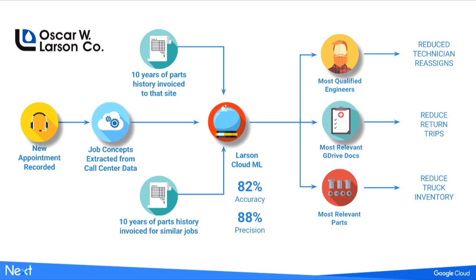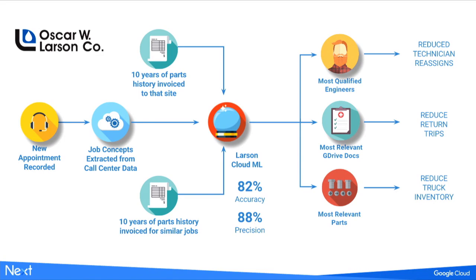And using that, the ML system that we built, it recommends 3 solutions. Anytime somebody calls into Larsen and says there's a problem, it figures out who's the most qualified engineer, who's the engineer who knows how to fix that type of fuel pump or that type of point-of-sale terminal. It figures out what are the right manuals and documents that he might need on the ground to refer quickly to fix that issue. And we have all of those stored in Google Drive, and the machine learning automatically in real time links these Google Docs to the context. And the last part, which leads to the most cost saving for Larsen, is how it recommends the most relevant parts. So I'll show a quick demo of this.